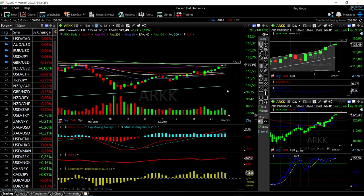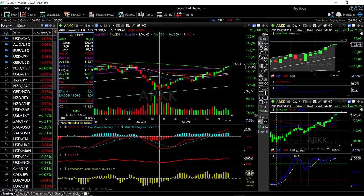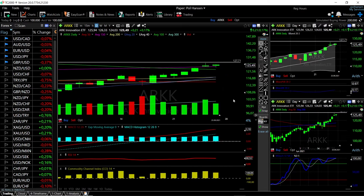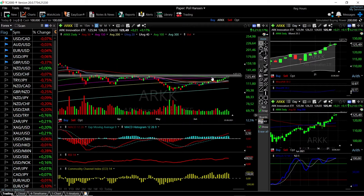We'll start by looking at the ARK Innovation ETF. And as you can see, this has been rallying since the bottom here of 97 all the way up towards 127, a rally of roughly 30% in the last month and a half. So now we are significantly overbought. We are significantly overstretched. We stretched it all the way up towards 127. And that's probably as far as this will go at this point.